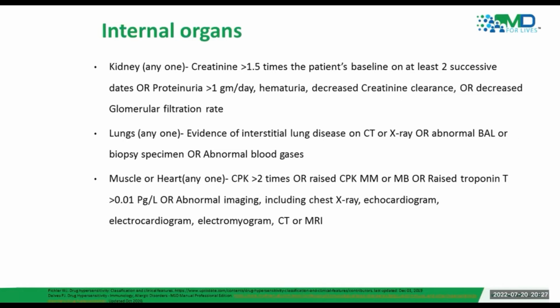Kidneys: if there's a creatinine value more than 1.5x the patient's baseline on at least two successive dates, or a proteinuria of more than 1 gram per day with or without hematuria, or a decreased creatinine clearance, or a decreased glomerular filtration rate, this points towards a renal injury.